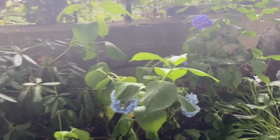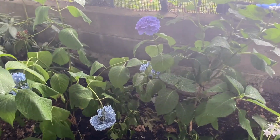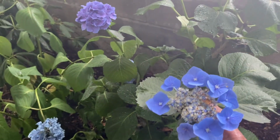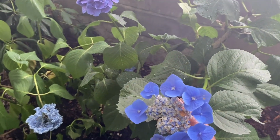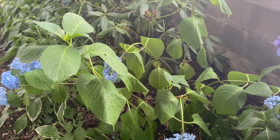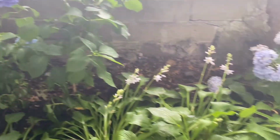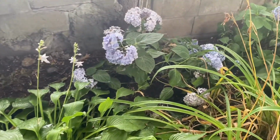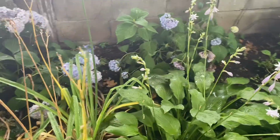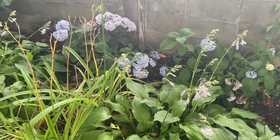And this is a different type of hydrangea here. This one is a lace cap hydrangea, and you can see that the leaves look much healthier than this one, which is the Nico Blue Endless Summer. And I had to run out and actually water these two that I got from Costco recently, and they perked up, but they need a lot of water.